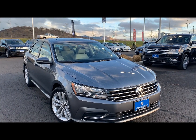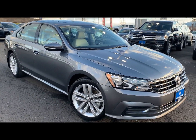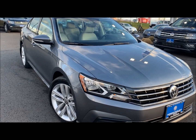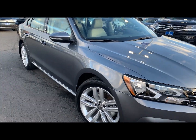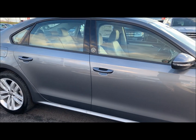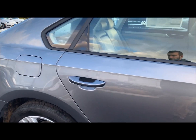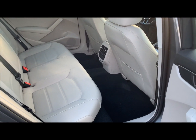I don't know how many of you got to see the 2020 Passat at the Detroit Auto Show a few days ago, but they did a redesign for the US market. The interior is not too much different from this 2019, although there are definitely some changes. So right here we'll take a look at this 2019 Passat Wolfsburg Edition interior, just getting ready for the new one that we'll see coming out pretty quickly.